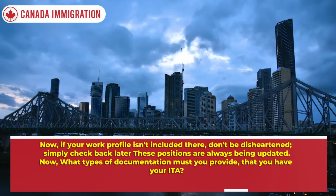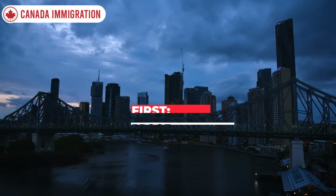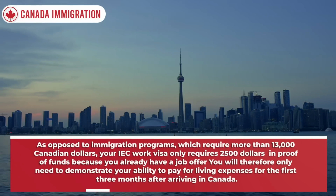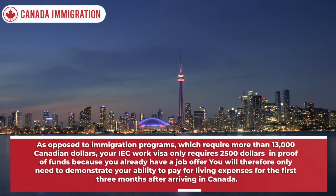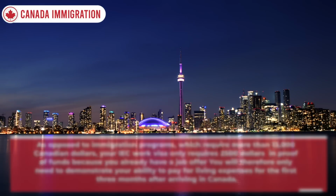Now, what types of documentation must you provide once you have your ITA? First, your proof of funds. As opposed to immigration programs, which require more than 13,000 Canadian dollars, your IEC work visa only requires $2,500 in proof of funds. Because you already have a job offer, you will only need to demonstrate your ability to pay for living expenses for the first 3 months after arriving in Canada.